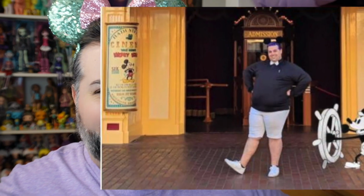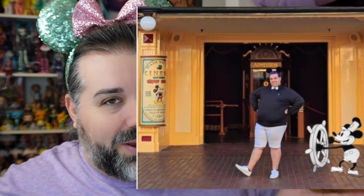I'm at Disneyland and it's in Southern California and it's hot. But anyway, this is me dressed up as Mickey Mouse in front of the Main Street Cinema because they always play Steamboat Willie. And that was one of the first times that I Disneybounded. But anyway, Disneybounding is a really cool thing. And I got extremely excited when I saw these dolls come out.